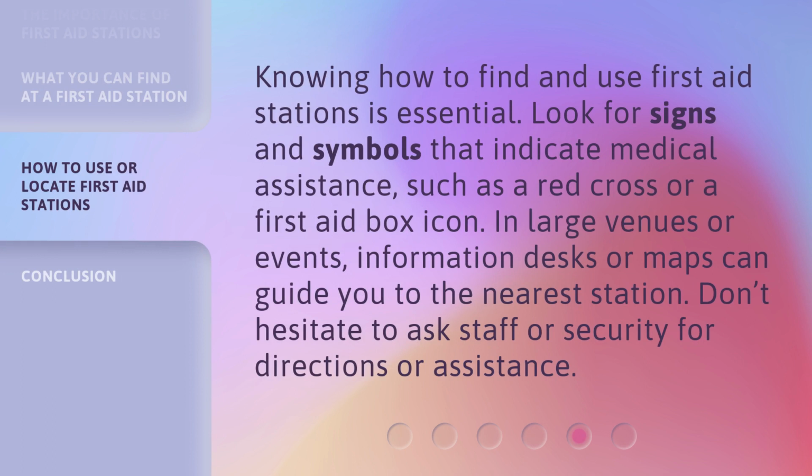Knowing how to find and use first aid stations is essential. Look for signs and symbols that indicate medical assistance, such as a red cross or a first aid box icon. In large venues or events, information desks or maps can guide you to the nearest station. Don't hesitate to ask staff or security for directions or assistance.